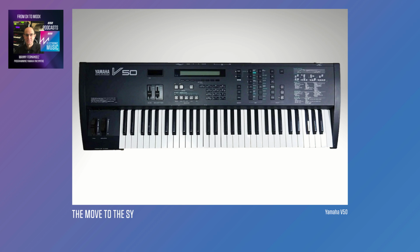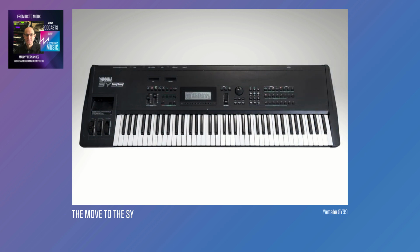And it's actually a really cool box, in all honesty, because it's got the effects chips, it's got drum samples, it's got a 4-op engine, the same engine as the TX81Z, and it's a really cool little box. So they bought their little bit of time with the V50 until the SY series came out. So the SY was originally conceived to basically be their version of an M1 Plus.